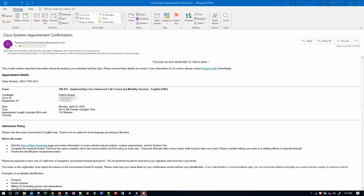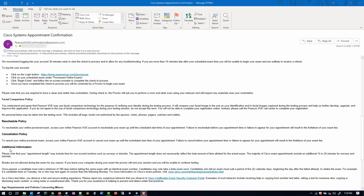Here's the email that I received when I registered for the exam, and this is the one letting me know that my appointment has been confirmed. Note here that it says 110 minutes. It kind of threw me off, but when I got into the exam, it was actually 90 minutes. Looking closer at this email, if we scroll down a little bit, we can see in the additional information section: please note that your appointment length may include time for non-scored sections such as surveys or tutorials. And they say that can be an additional 15 to 20 minutes. So although my exam was only 90 minutes, they have it listed earlier as 110 minutes. So that's the 90 plus 20.